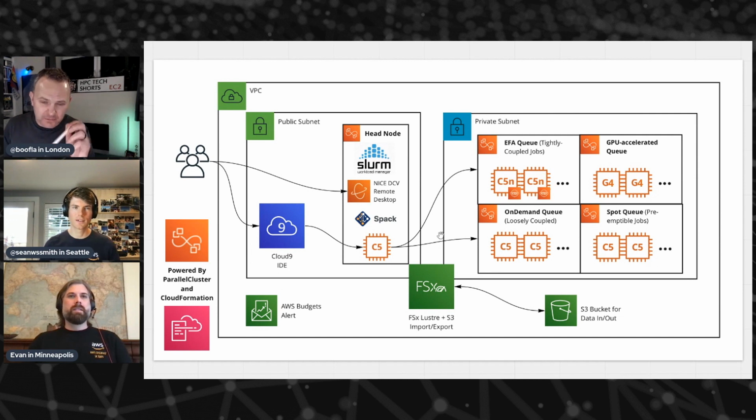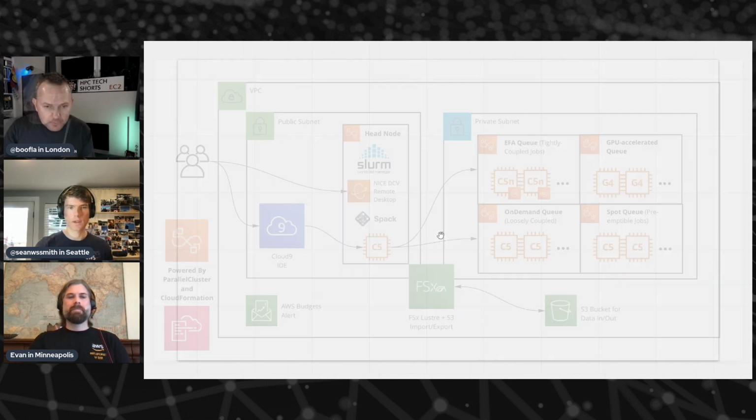So Sean, EFA versus non-EFA, just very quickly, split the difference for us. Yeah, so EFA is for tightly coupled applications, like think computational fluid dynamics, where each of the processes on the instance need to talk to each other with low latency and high bandwidth. And then a non-EFA queue would be for something like a genomics workload, where you can break up your parts into what we like to call embarrassingly parallel components, and each of those can be split out onto a different machine that can do the computation in parallel.